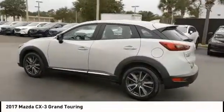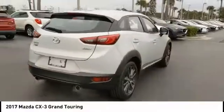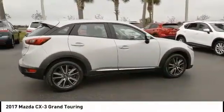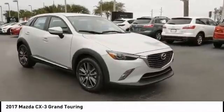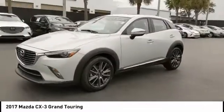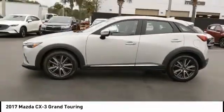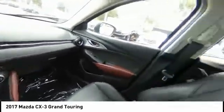You are going to love the 2017 CX-3. The CX-3 is a fun and feisty roundabout with outstanding performance, style, and sophistication that outstrips the competition. The CX-3 subcompact crossover delivers unmatched driving dynamics right alongside outstanding fuel economy. It's the driving experience totally redefined.